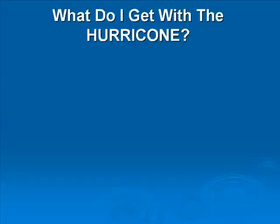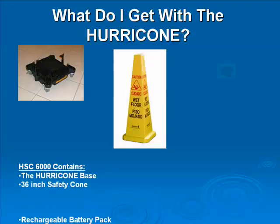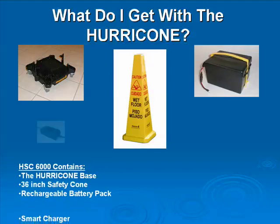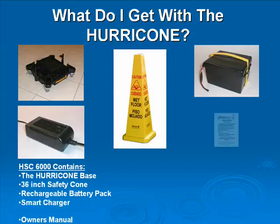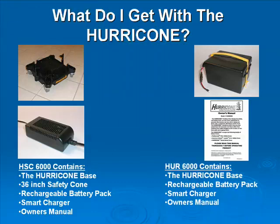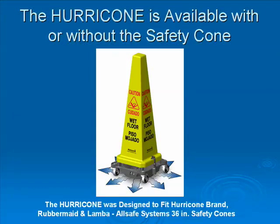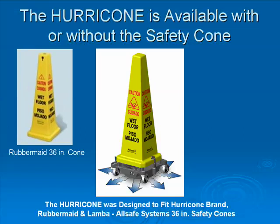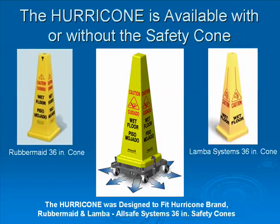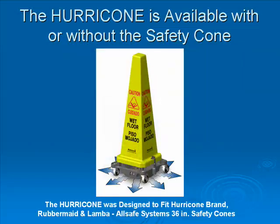What do I get with a HURRICONE? The HSC 6000 contains the HURRICONE base, a 36-inch safety cone, the rechargeable battery pack, a smart charger, and the owner's manual. The HUR 6000 contains everything except for the 36-inch safety cone. The HURRICONE is available with or without a safety cone. The HURRICONE base was designed to accept the HURRICONE brand, Rubbermaid, and Lamba AllSafe Systems 36-inch safety cones.